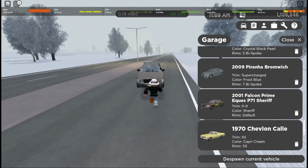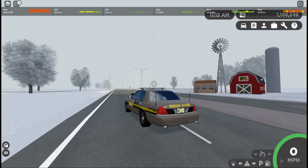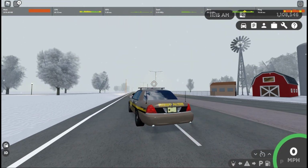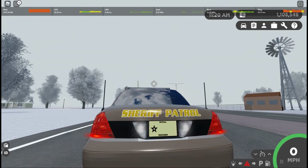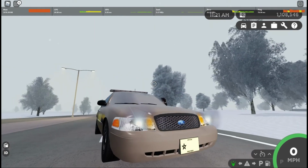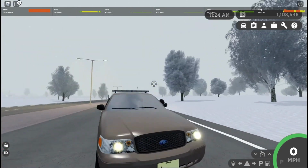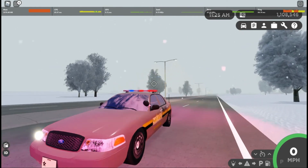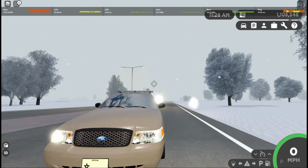And our final car is the 2001 Falcon Prime Eques P71 Sheriff, and the way this thing is built is in the trim K9 in the color Sheriff, with the default rims. I'm not going to drive this thing, we're just going to go over the lighting, since I have driven this thing in old update videos. Let's take a look at your lighting. You have brake lights, turn signals, reverse lights, running lights, headlights, turn signals in the front, and then your police lights, your sirens, and your spotlight, along with the horn.